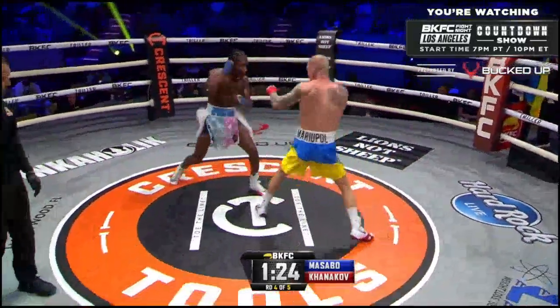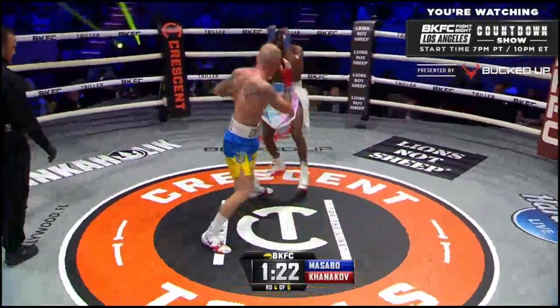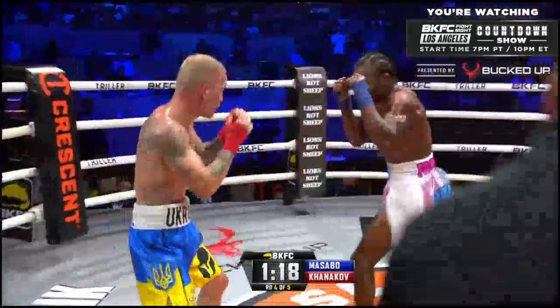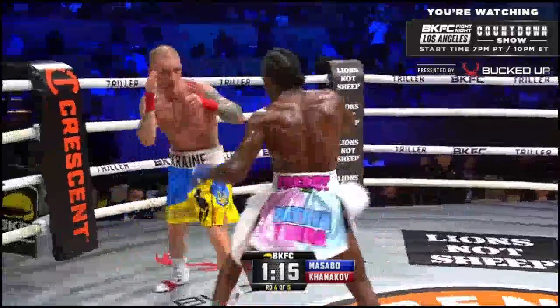Masabo again, trying to ignite this crowd. I mean, he's trying to ignite the crowd, but he's not doing it with a lot of punches. He's trying to, that was a couple good punches right there. Overhand right on the entry from the Cuban, Freddy Masabo. Overhand right again.